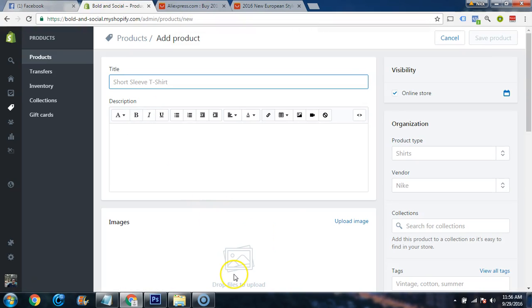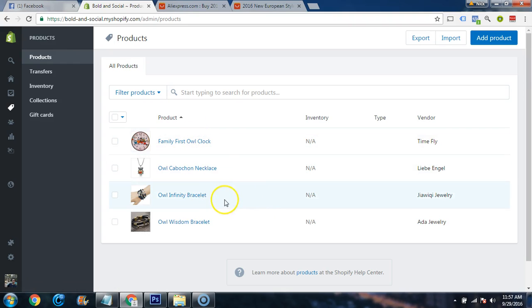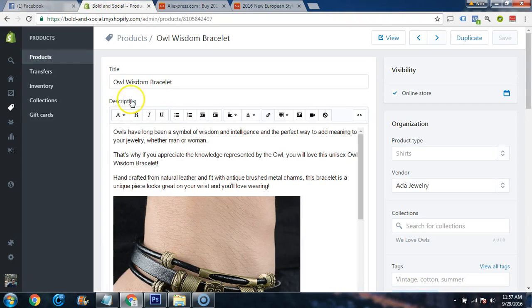I'm just in here working right now. I've added a few more products to my store since the last video. You can see I'm still here working through the OWL collection. So I wanted to first call attention to just some of the ways that I'm expanding on the ideas from before and adding the products. One was this OWL Wisdom bracelet. Number one, just a few quick points here.